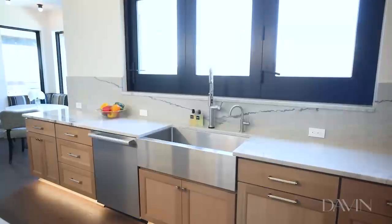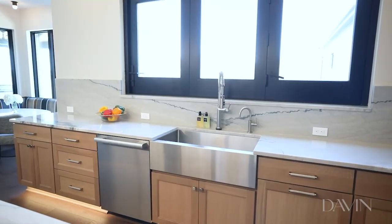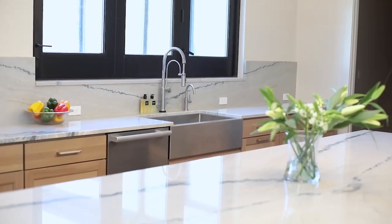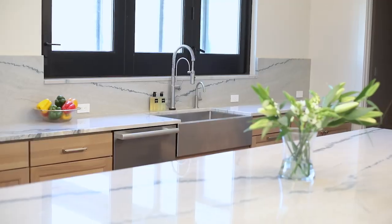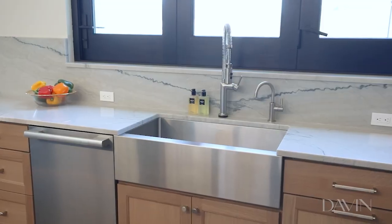So if we take a walk over this way, I also really love this apron sink in the stainless. Yeah, this was also a fun feature because it's right under the windows. You're able to look out on the beautiful backyard when you are at the sink. But it's, again, really nice size. They did like the single bowl just to be able to really fully utilize the whole space.